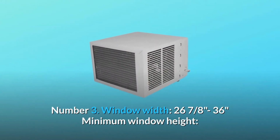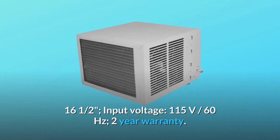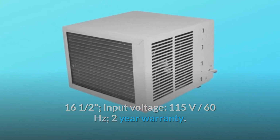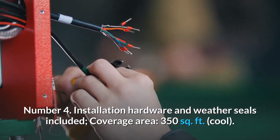Number 3. Window width 26 7/8 to 36 inches, minimum window height 16.5 inches, input voltage 115 volts, 60 hertz, 2-year warranty. Number 4. Installation hardware and weather seals included. Coverage area, 350 square feet, cool.